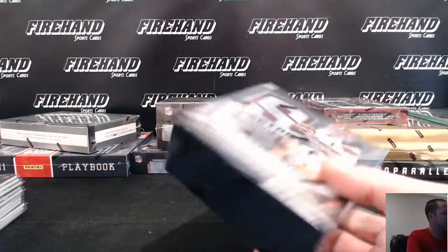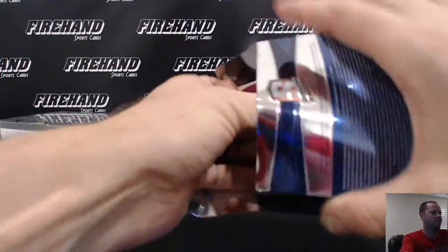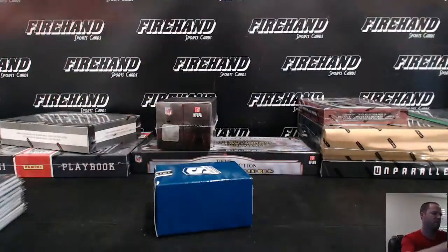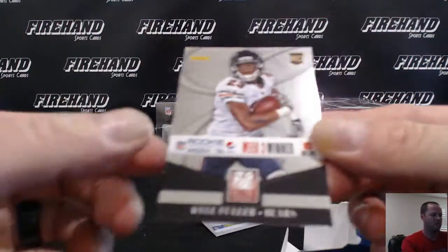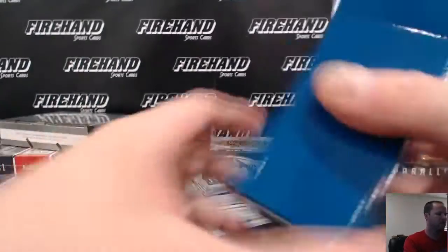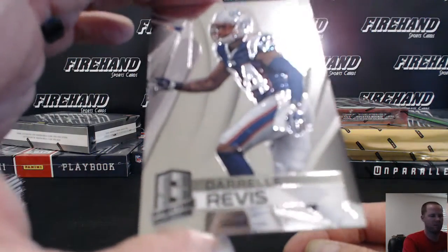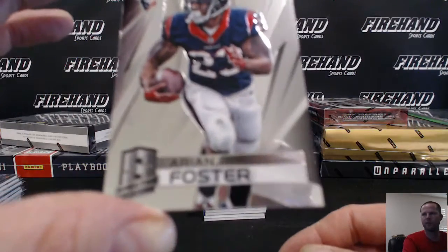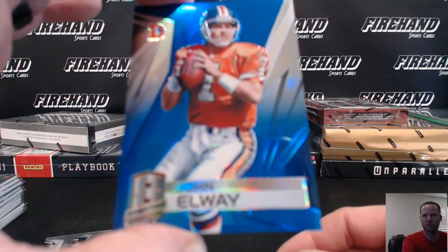All right, the next year, Spectra, 2014. Kyle Fuller for the Bears, week three winner. Darrell Revis, Patriots. Arian Foster, Texans. A blue John Elway for the Broncos. King Salahi. Blue is out of 49.